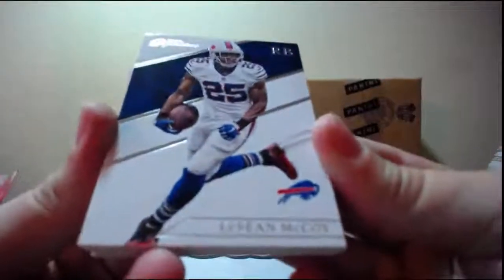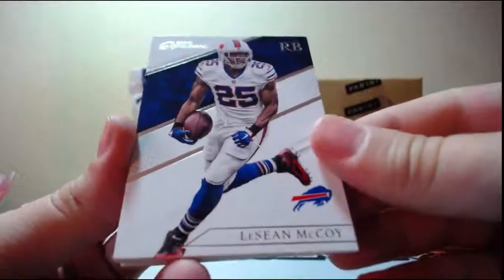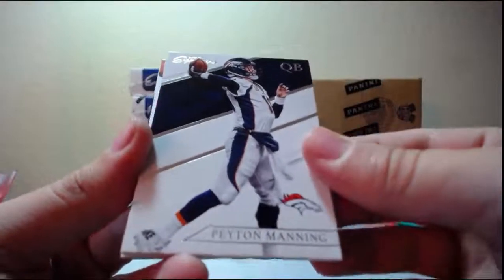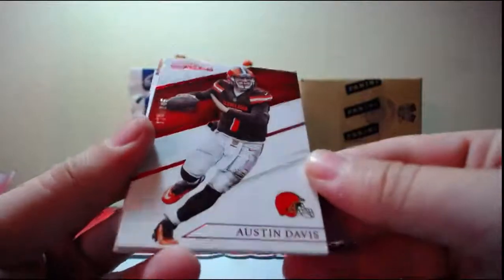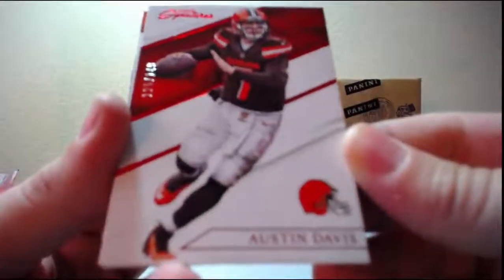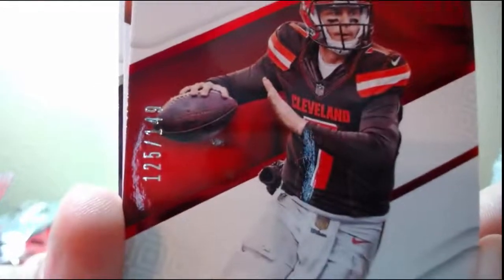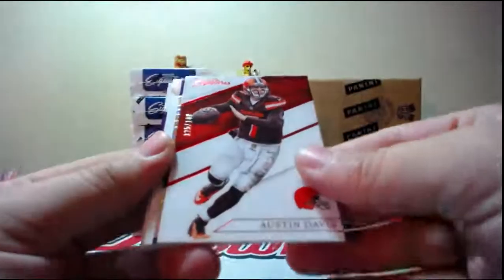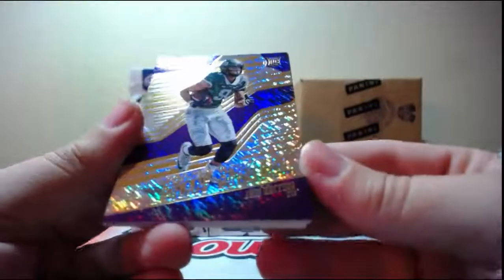Alright, first we got LeSean McCoy going out to the Buffalo Bills. That's Jared getting that one base. Peyton Manning base going to the Broncos. Jared again. And our numbered card is Austin Davis, numbered out of 149. There he is. Austin Davis through the Browns. Jared.